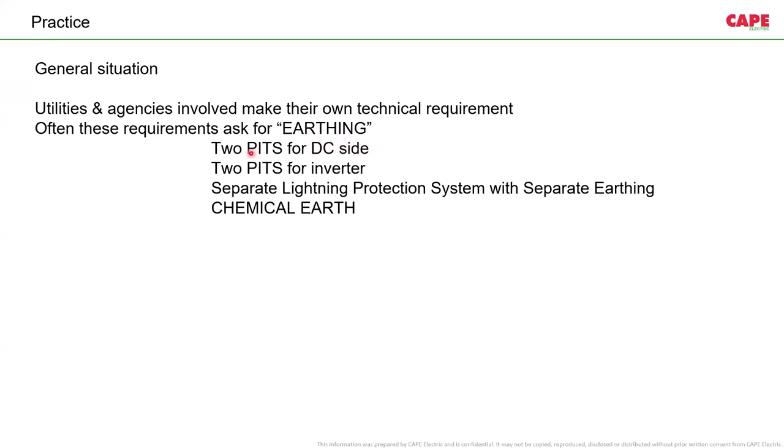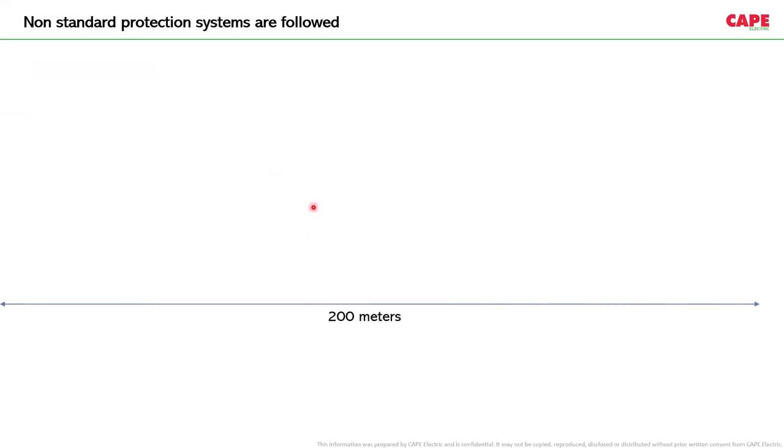In a lot of cases, two earth pits are used for the DC side, two earth pits for the AC side or inverter, separate lightning protection is requested, and sometimes chemical earths are requested. Normally, these requirements from some of the agencies, I'm not saying all, are messing up the technical requirements. Because of this mess up, a lot of safety hazards are happening within the country. So please note that these requirements are not at all included in the standard.